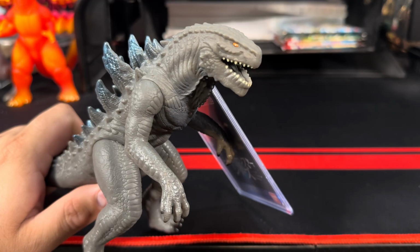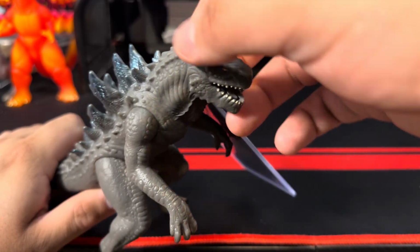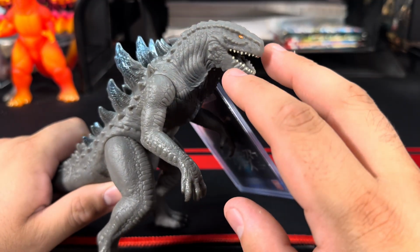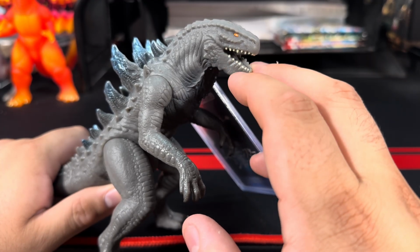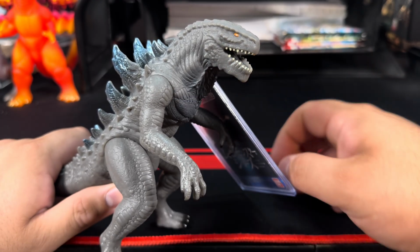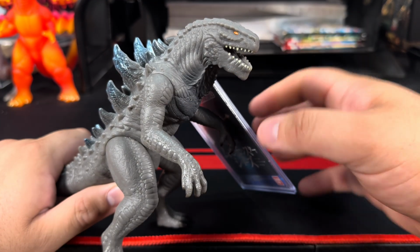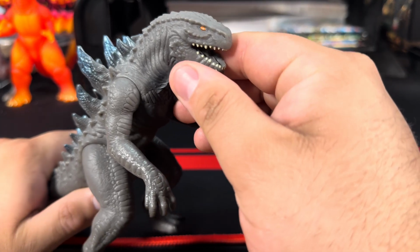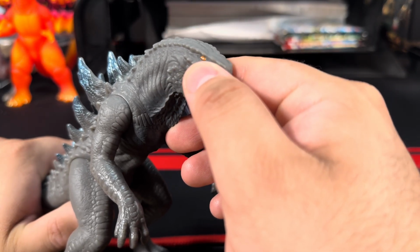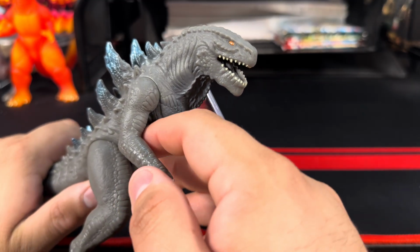Moving into paint and detail here, you're going to get nice detail along the top of the figure, very resemblant to the movie. You're also going to get nice jaw sculpting here, individually sculpted teeth, and that's going to feature a beigeish paint job. Also, the eyes are going to be painted that orange color that you see in the movie. I don't know if the camera's picking it up very well. Yeah, there it is. You get nice white pupils for the figure.